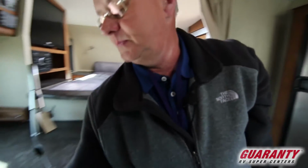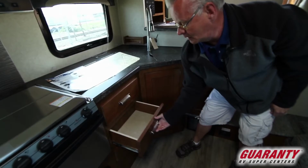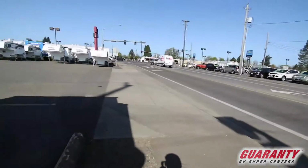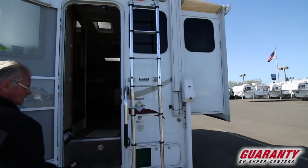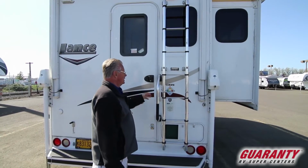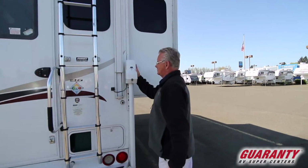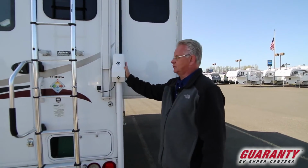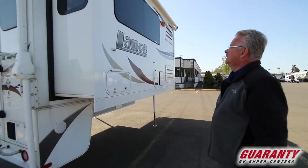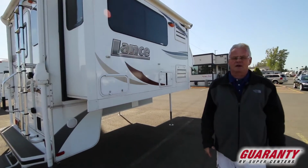I don't know if I mentioned, but it does have some nice drawers over here. And they are the self-closing drawers. Very nice. It's got rear electric awning, 2.5 Onan generator, ladder to access your roof. Of course, Atwood heavy-duty electric remote control jacks, and a topper for your slide.